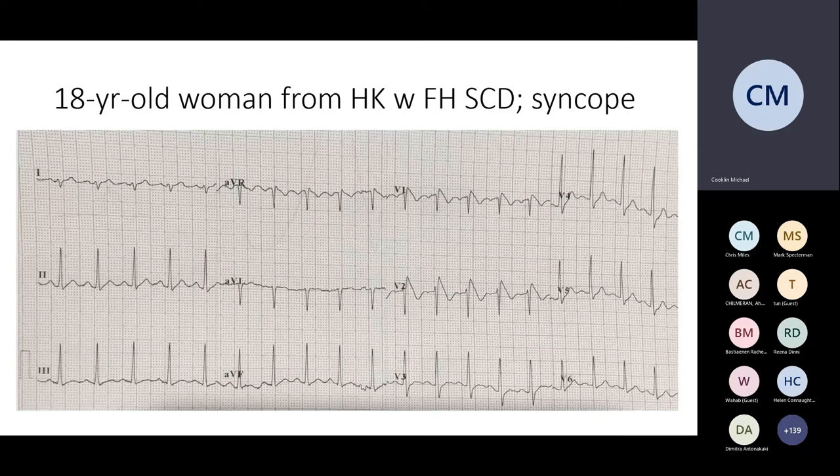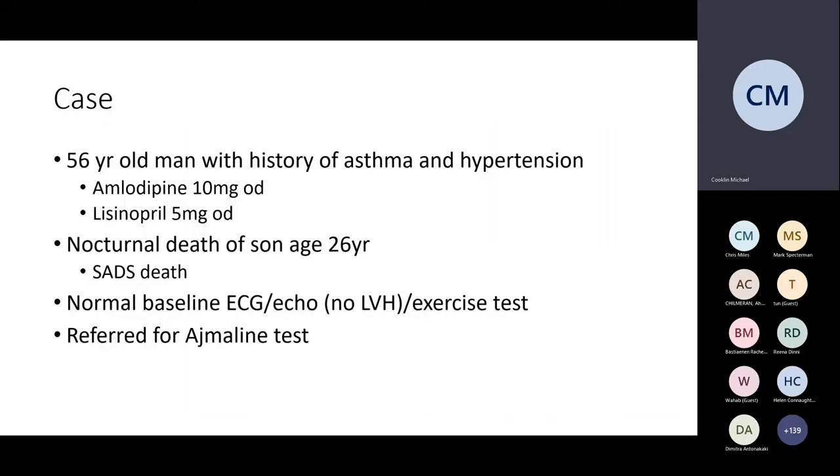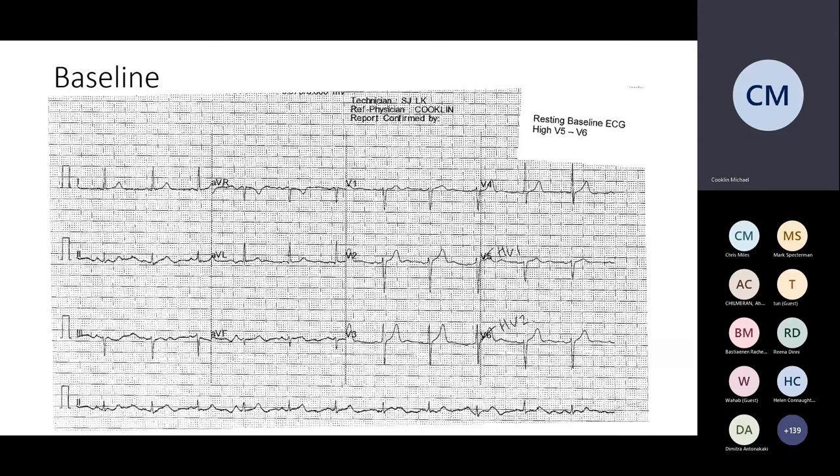Nowadays, this is probably a minority of the type of patient that we see, and this perhaps is a more typical patient. This was a 56-year-old man who presented recently for screening following the sad death of his son overnight at the age of 26. Following an autopsy, he was diagnosed as a SADS death. Our patient had normal baseline imaging and was referred for an ajmaline test. This is the baseline ECG. Leads V5 and V6 have been moved above leads V1 and V2 into the third intercostal space for high right ventricular lead recording. As you can see, there's really no clue as to a Brugada phenotype on the resting ECG.